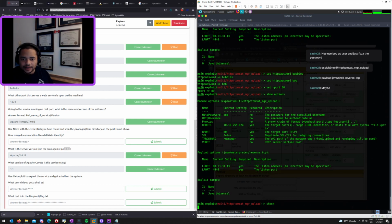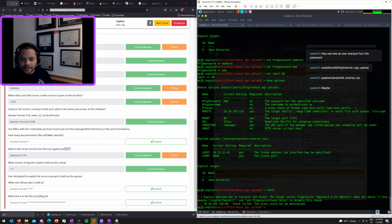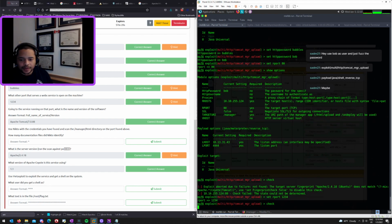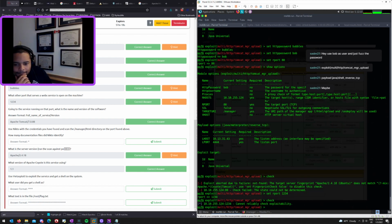All right, let's check this now. Exploit aborted due to not found, target server does not match. So, all right, well, let's do this. Check. Cannot reliably check exploitability, but it's better. So if we stuck with 1234, we still can log in. Yep. All right, I think this is going to go.